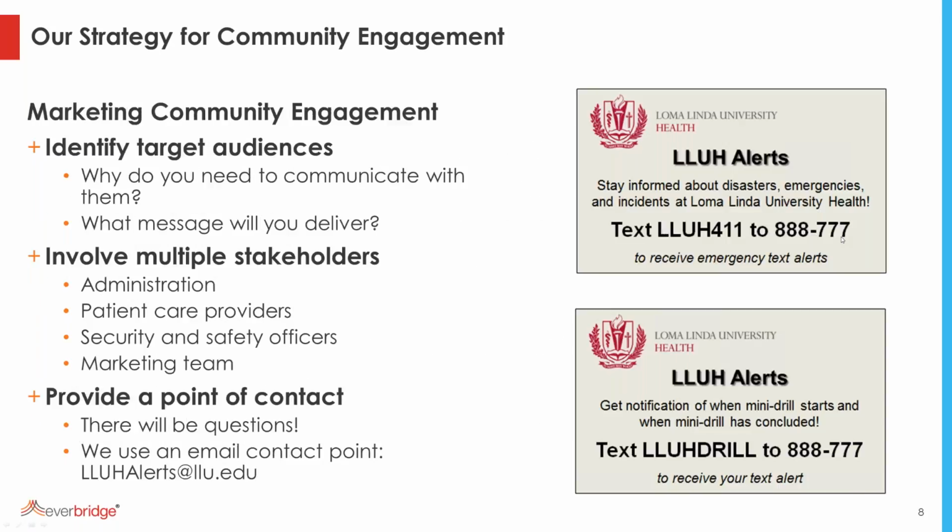Okay, our strategy for community engagement in terms of our marketing, again, it comes back to identifying our target audiences and understanding why we want to communicate with them and also what message we will deliver. So that helped to drive some of the marketing materials for that. But one of the key tools that we will be using are these little cards. These are actually the size of business cards. And in addition to our flyers and our electronic marketing campaign, we'll actually be handing out these business cards.